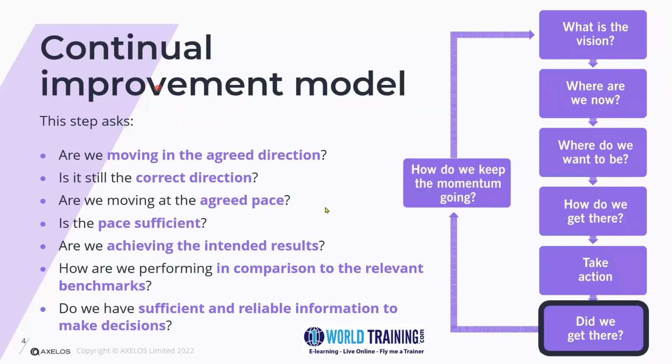We are currently in the "did we get there" step of the continual improvement model for the sustainability journey. This step asks the following: are we moving in the agreed direction? By we mean the organization. Is it still the correct direction? Are we moving at the agreed pace? Is the pace sufficient? Are we achieving the intended results? How are we performing in comparison to the relevant benchmarks? Do we have sufficient and reliable information to make decisions? So in this module, we will consider the various recommendations that help organizations find answers to these questions.